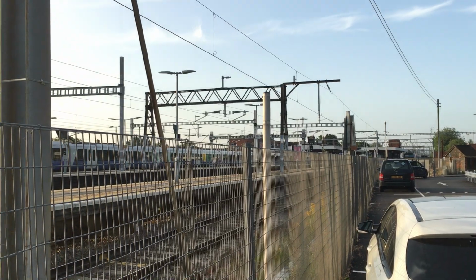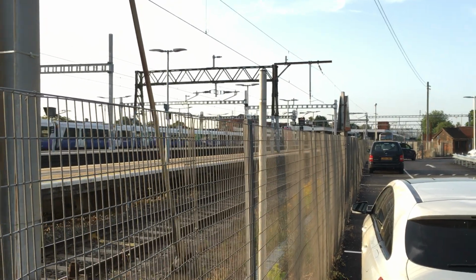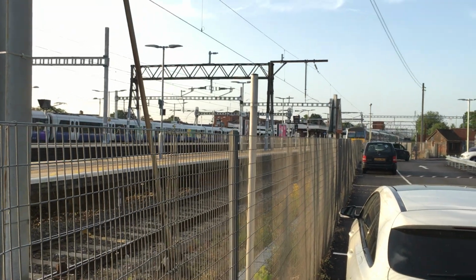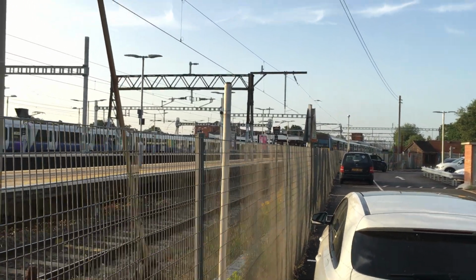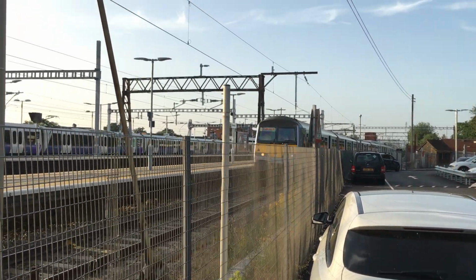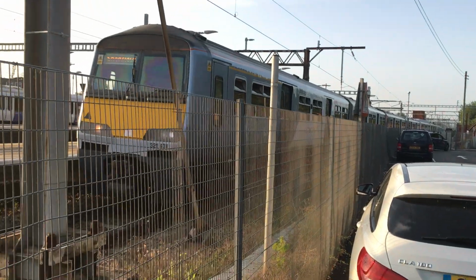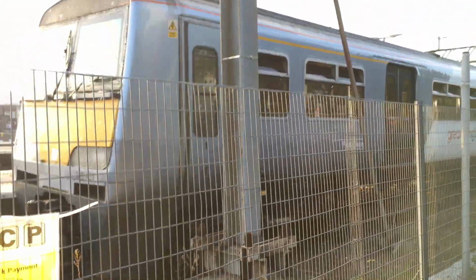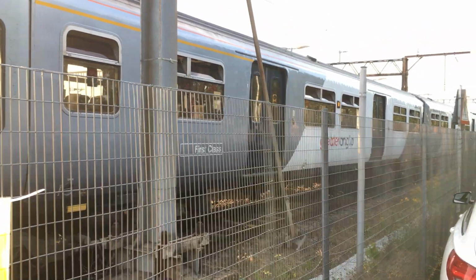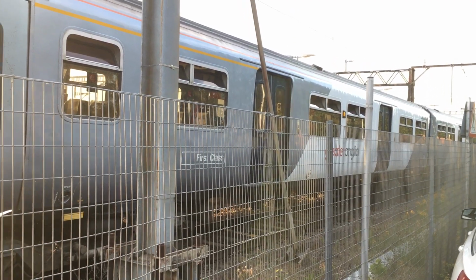And here we have, I think, a triple set of 321s coming in. Not sure where they're off to though. Oh, it's Shenfield. Is it terminating here? Let me know in the comments down below what you think it's doing, because I have no idea. Well, anyway, it's 321 431, in its original National Express livery. The second one is in its new livery, and I can't see the third one. But hey ho.